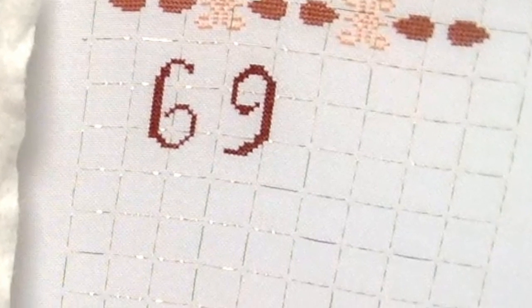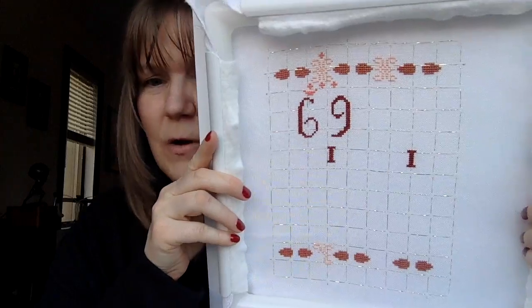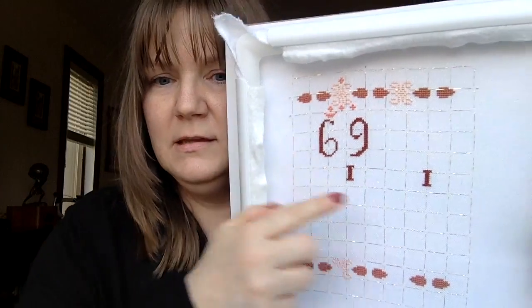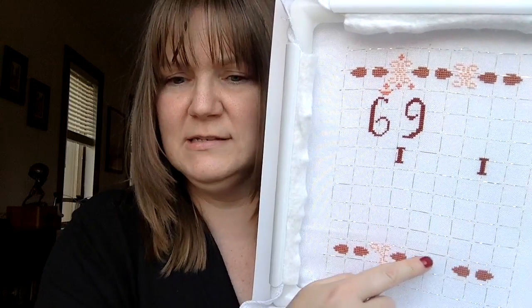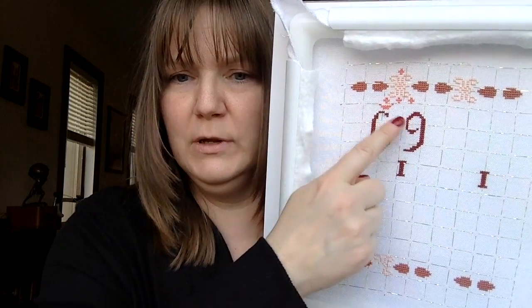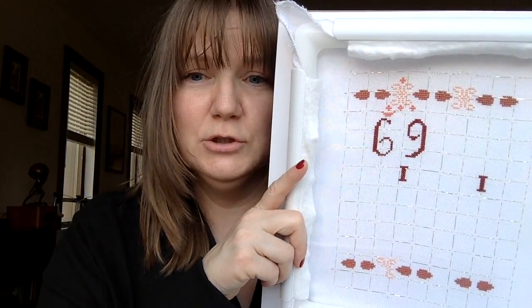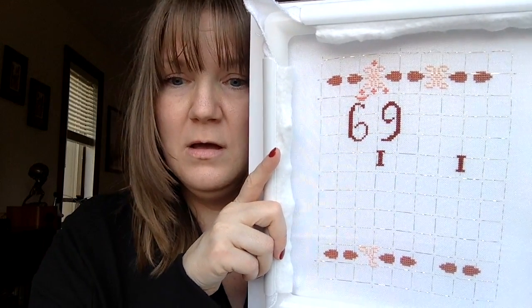Next, I have the Stitch-a-long. I believe you'll see the picture of where I was, but this is where I'm at now. A little more progress than the last time. The two eyes have been added. I finished off, I don't think I had these finished last time, clue three. These little doodads are from clue three. And I actually have clue one, clue two, clue three, and all of clue four to work on. I'll get caught up.